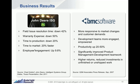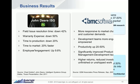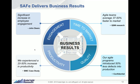He came in and they instrumented function points per developer per month, and at the end of about 18 months, they were up by an average of between 20 and 50%. Again, material enough that makes you wonder if you're selling snake oil here, and kind of frightening in a way. But we're not talking about improving a penny a share by cutting back on office supplies. We're talking about increases in employee engagement, substantive increases in productivity, much faster time to market, and much higher quality. So these are real results.